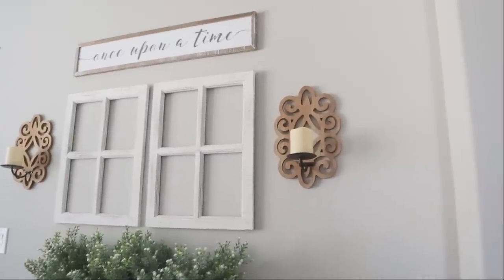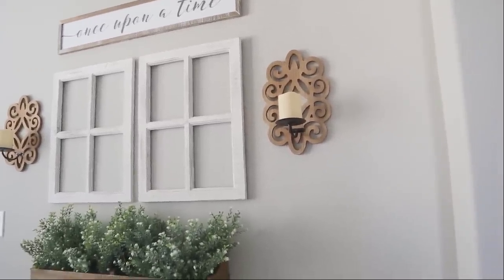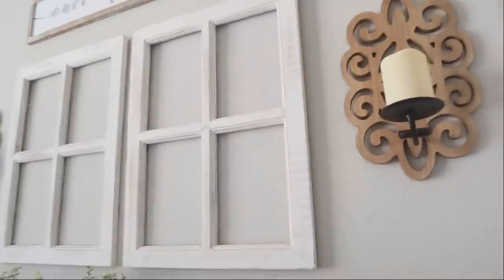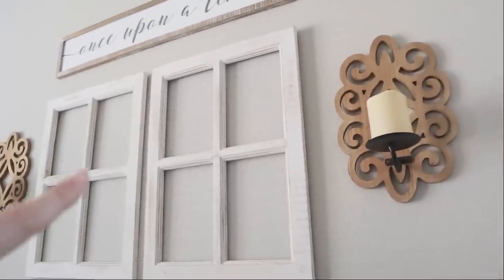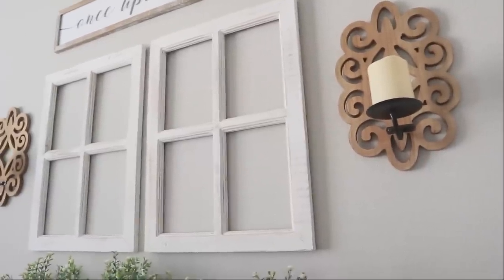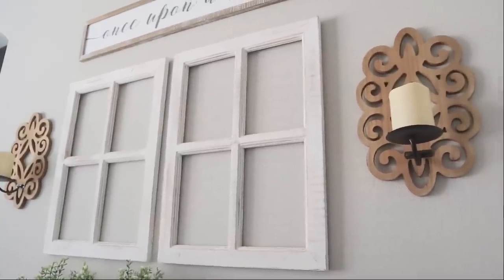Those two white shutters are from Amazon, and I knew that I wanted them to be white as well. I was very particular about all of my color selections because I knew that white was going to be my main color based off of this furniture piece here and my bookshelves. So I knew that the wood shutters had to be white, and I actually looked in a lot of different stores, but it was Amazon that I found them in white. Obviously, I could have DIY'd them myself, but I wasn't trying to really go there for this space. And these actually came in a pack of two.